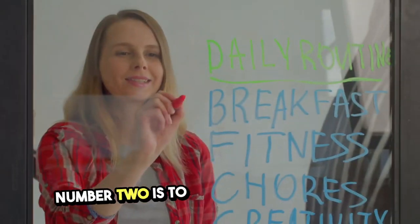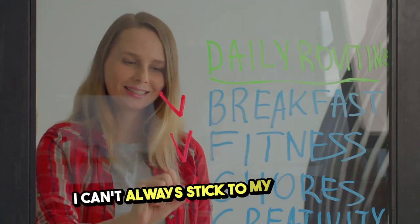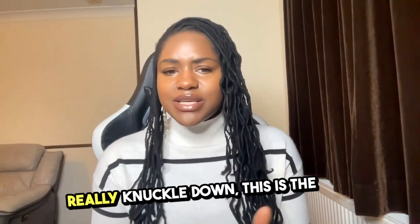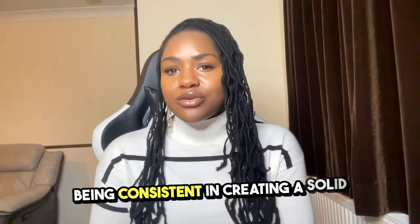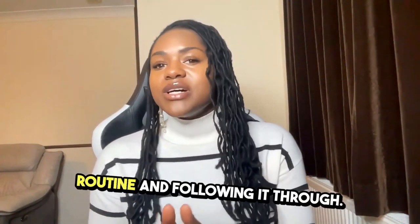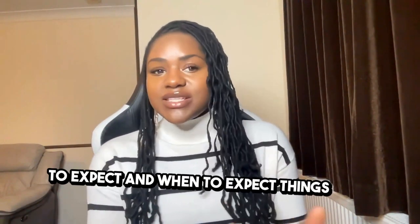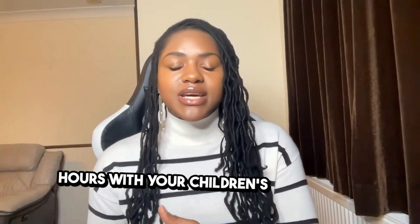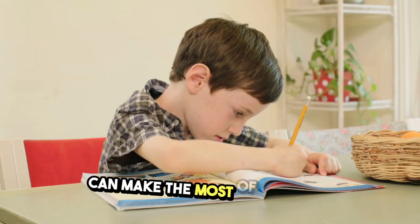Number 2 is to create a solid routine. Again, this is a me problem, that I can't always stick to my routines, but when they do work and when I really knuckle down, this is the key. This is absolutely the key. Being consistent in creating a solid routine and following it through helps everybody know what to expect and when to expect things to be done. If you work from home, align your work hours with your children's independent study time. This makes things so much easier because you can make the most of that time.